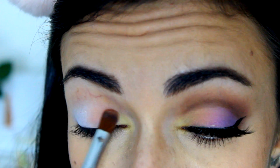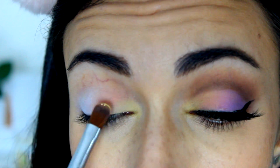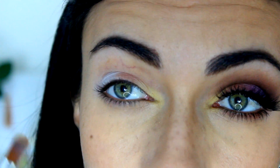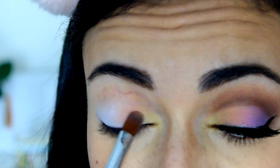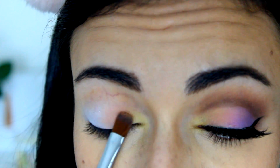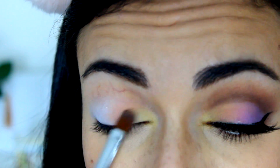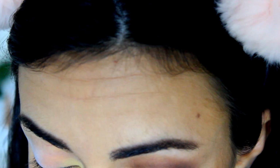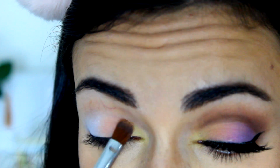Just like that. And then I'm also going to take a little bit of the yellow again and pat it right on top of where it meets the peachy shade. And I'm just going to go back and forth like that, just to make the two colors blend together really nicely, so you won't be able to see the transition line in between them. So again, going into the peach shade.